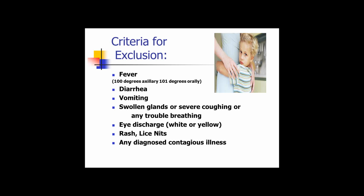And the idea behind showing the pictures of some of the illnesses there is to help providers sort of recognize some illnesses. And I'm sure that as you continue to make this training your own, you will add other pictures, things that you've seen in childcare and things that you think providers would be interested in seeing pictures of. But these are the basic things that all children that have any of these should be excluded.